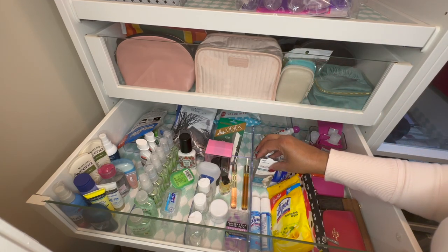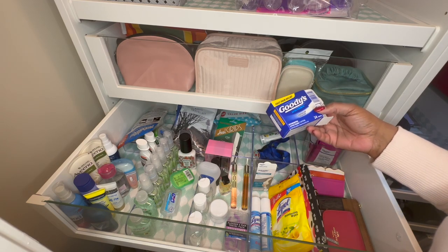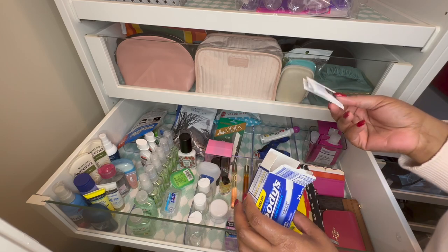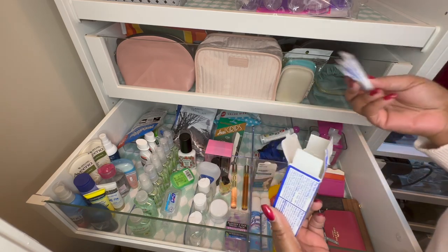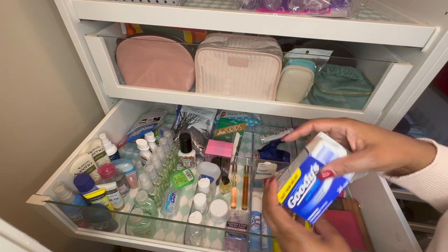All right, guys, in this section, I have my first aid section. I always need me some goodie powders, y'all. I don't even go anywhere for an extended period of time without my goodie powders. So I have a pack of those in here. I know I probably shouldn't take them the way I do. I don't take them that much, but when I need it, I need it and I want it. So I have my goodie powders in here.